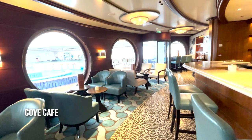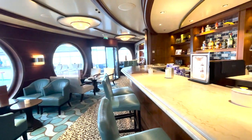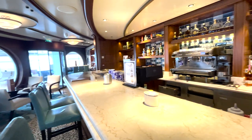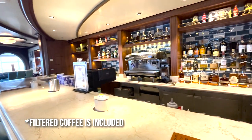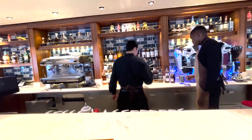This is Cove Cafe, which is located in the adults only area on deck 11. They offer espresso and specialty coffees for an additional charge. And believe me when I say, I will be here every single day.